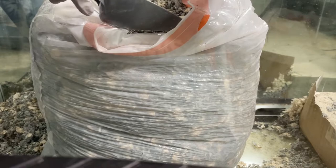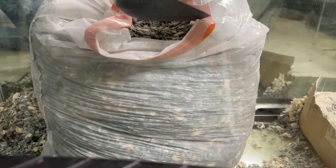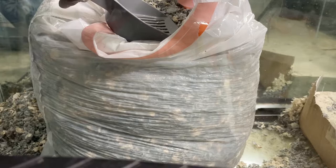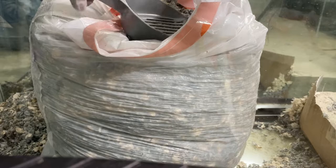One thing I will say is I don't know if I have some kind of allergy to this bedding or dust or whatever, but this makes me sneeze so bad when I have to do cage cleans like this. So this is another reason why I don't like doing a whole lot of cage cleanouts, because there's a lot of dust when you're doing a 100% cleanout, and it makes me sneeze really bad, and yeah, not fun. I feel like it's allergy pollen season all over again.